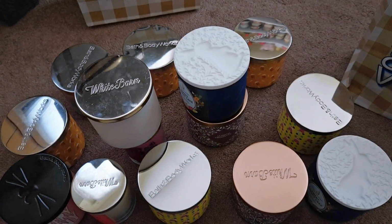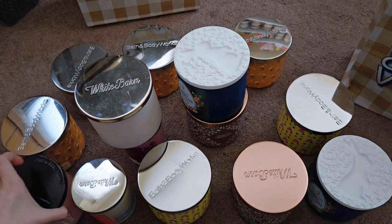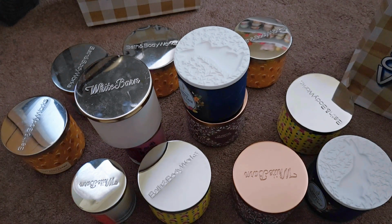All right, so here are all the candles that I purchased recently at Bath and Body Works. We'll actually just remove this very old sweet carrot cake and remove one of the 3-wick candles because that's an old vanilla bean candle that I wanted to compare. But yeah, overall, I'm pretty happy. I am going to try to not purchase from Bath and Body Works anytime soon unless there's a limited edition candle drop.